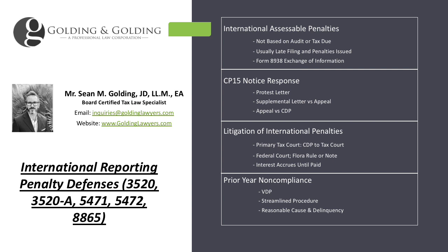Now, there's a caveat to that, which is that there's a rule, the Flora rule, which basically says you have to pay the tax liability before you get the opportunity to bring it to court. Remember, none of these are tax liabilities, right? Not reporting a gift, not reporting a foreign corporation, not reporting a FATCA asset. These are not per se tax liabilities.